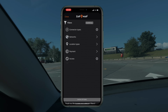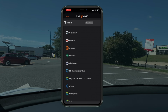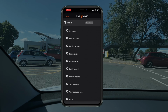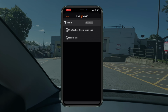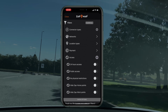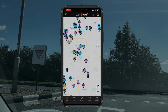And if you're a member of a certain network already, for example, Polar or PodPoint, you might want to filter by these as well. You can even filter by location. Maybe you want to use a park and ride or an airport location. Then there's the payment, so you might want to choose the free ones or those that allow contactless payment. And then finally, you might want to choose the access to find out if it's 24/7 or any other restrictions that might apply.